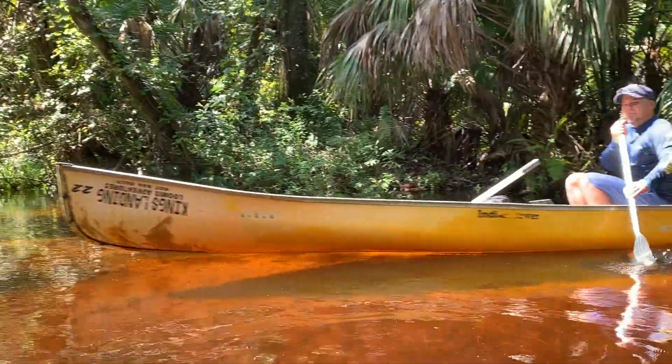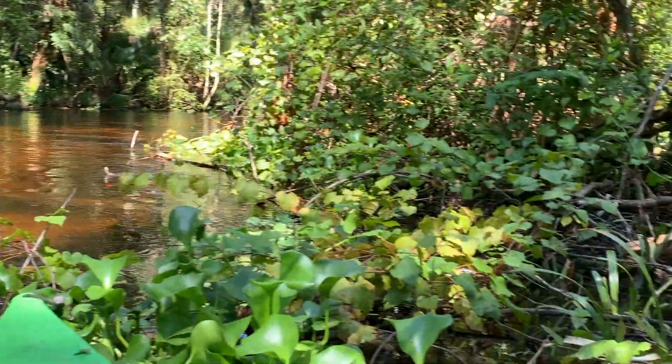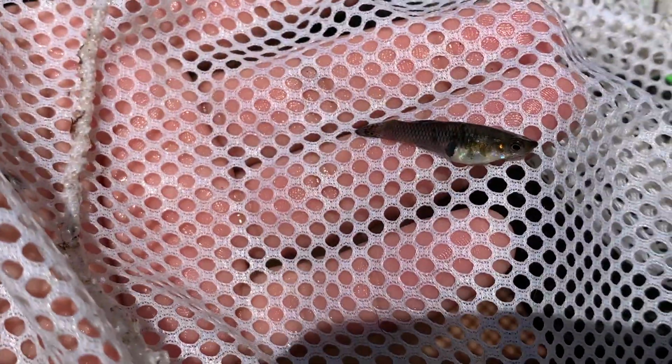So Jose and I are going to split up the river. He's going to work that side. I'm going to work up and down this side over here. I just threw my dip net in right here and caught a little gambusia, which is usually the most common fish we catch in Florida. At least when I go out, gambusia is usually a popular fish, like a mosquito fish. We're after the elusive pygmy sunfish, and no pygmy sunfish in this net.